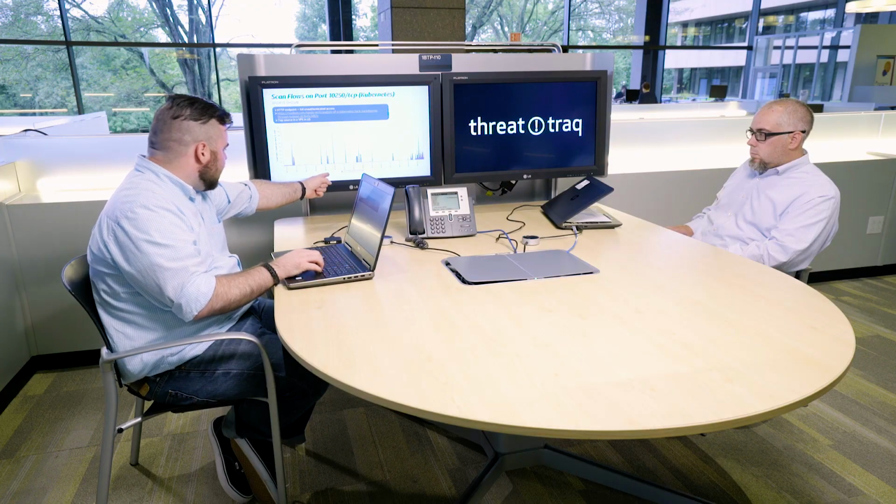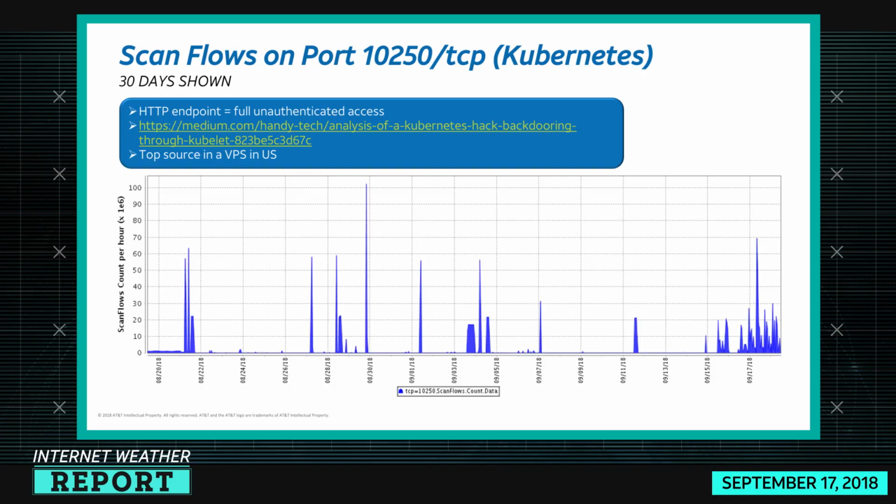We've seen a spike here. I think that's the end of August, where we hit 100 million scan flows per hour. So not insignificant, but the number of sources is fairly low.